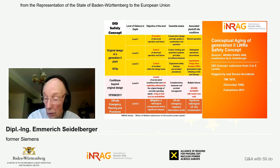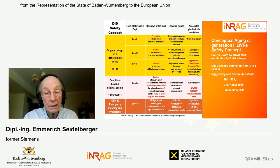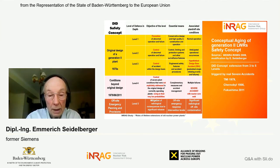Through to the core melt accident in Three Mile Island, then afterwards the severe accident at Chernobyl, and later the severe accidents with core melt at Fukushima, they showed very clearly that the design-based accident is obsolete for reactors, for pressurized water reactors, for all these reactors. Additional levels have to be implemented, which go beyond the design base.